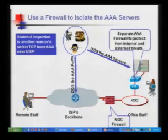Your AAA servers, have you checked the path to your AAA servers? Because a bad guy says, okay, how do I go after the service provider? Let me DOS their AAA servers. All right? And what happens to your router when your AAA server disappears? Oh, I default to my default.